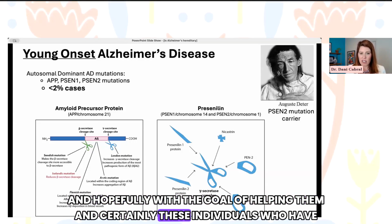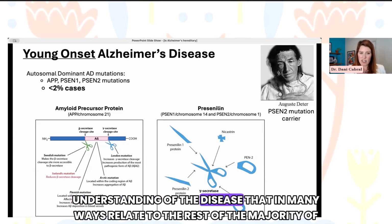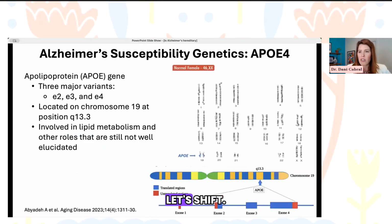And certainly these individuals who have participated in research studies have made huge contributions to our understanding of the disease that in many ways relate to the majority of people who are getting late onset Alzheimer's disease, which is more in the 60s and later. Let's shift.